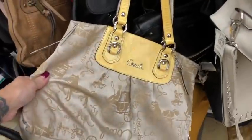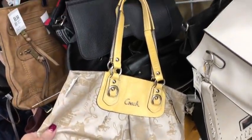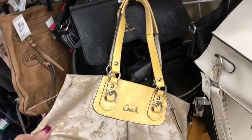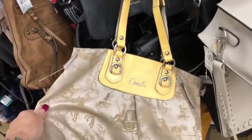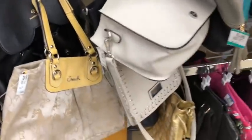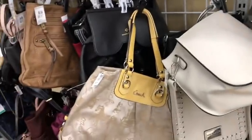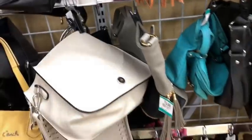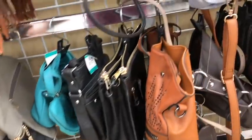I found this Coach, but you guys, I know I shouldn't buy things if I don't care for them, but I'm not a fan of yellow. This kind of yellow, I love like golden yellows, but not this. So I'm not gonna pick this one up. What's this? It just fell on the floor. This is a relic. I don't buy relic, just because the quality's not real good, and it's plastic. It falls apart really easily.